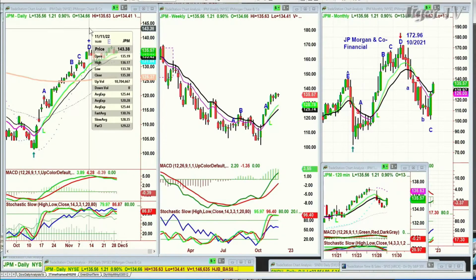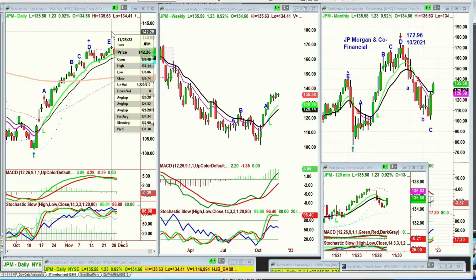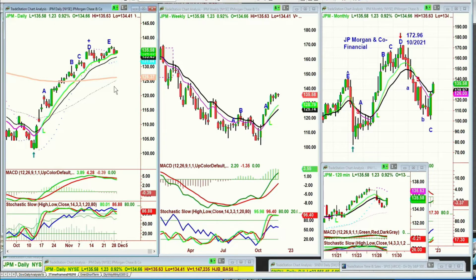Look at JP Morgan, makes a high of 136.17 on the 11th, and 3 days ago it makes a high of 137.14. Less than $1. I mean, this is amazing, right? But it's holding quite well today.